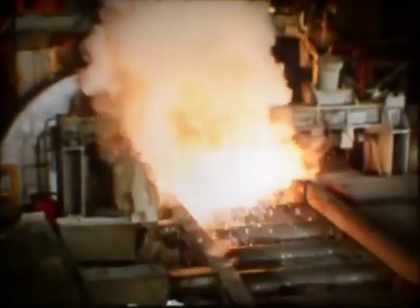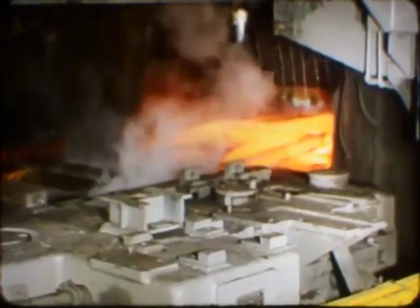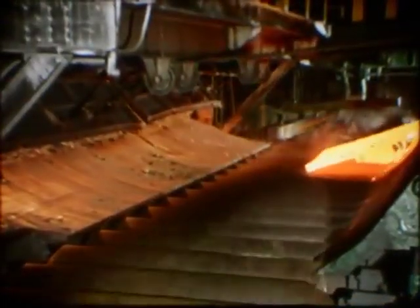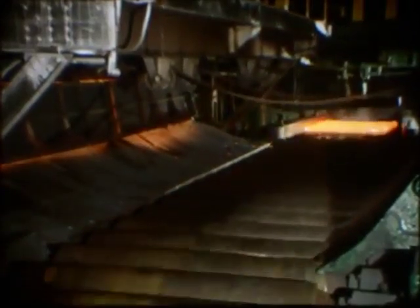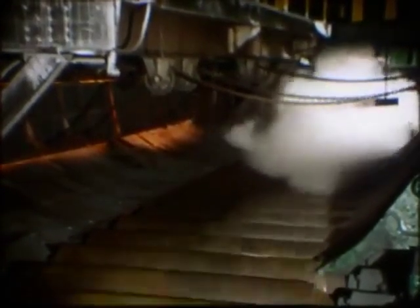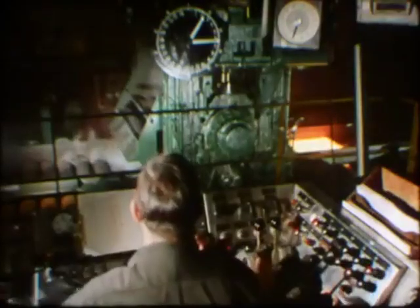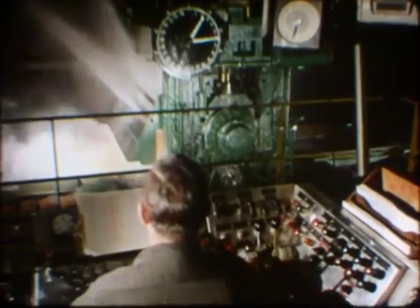Each piece has its surface scoured by flame to remove small imperfections. Then it is cropped to length by huge shears. Slabs are made in many shapes and sizes, and they go through many different kinds of finishing. They are slammed through rollers that break the scale that forms the surface. Then they are trundled down long tables to finishing stands where they are rolled and re-rolled, becoming thinner and thinner.